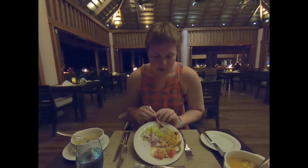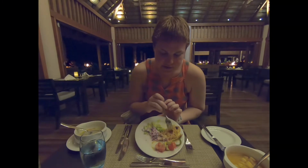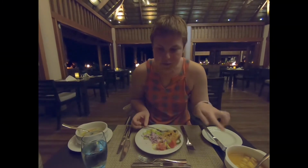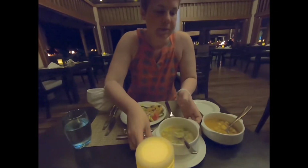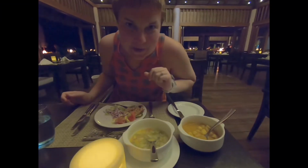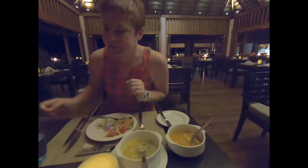So out of the salads that I had tonight, I think my favorite one was this noodle salad with the chicken. Again, any of the Asian-inspired dishes I really like. And then out of the two soups that I had, definitely like the tomato basil one the best. It was very good. I'm definitely going to finish that one. All right, we'll see what I get next.